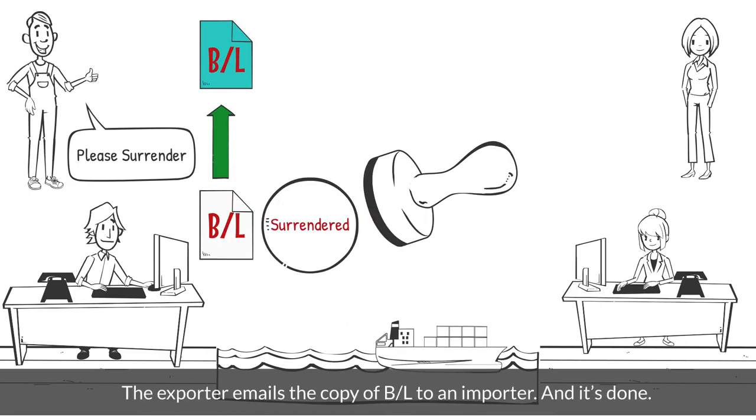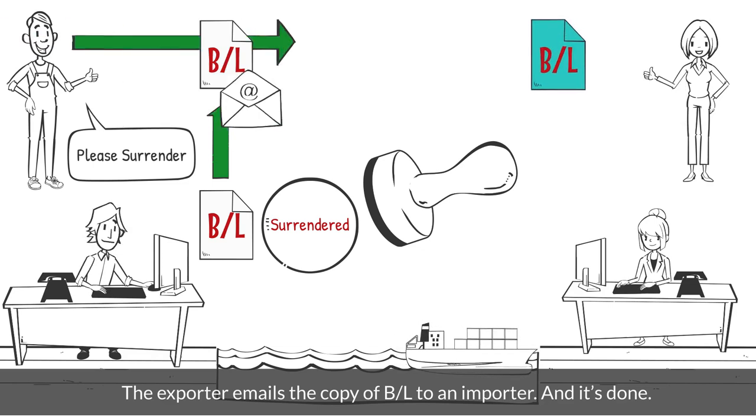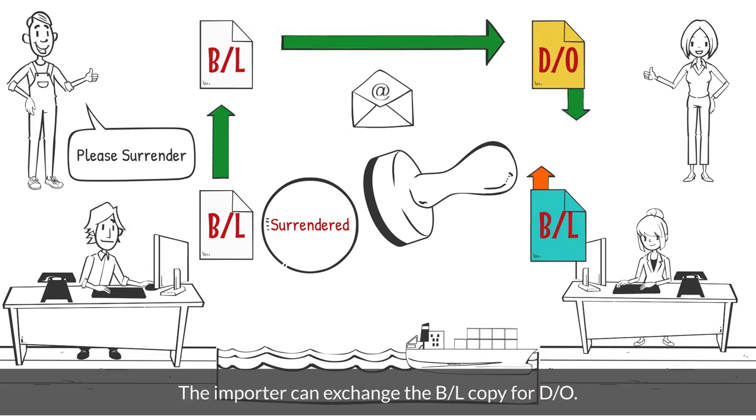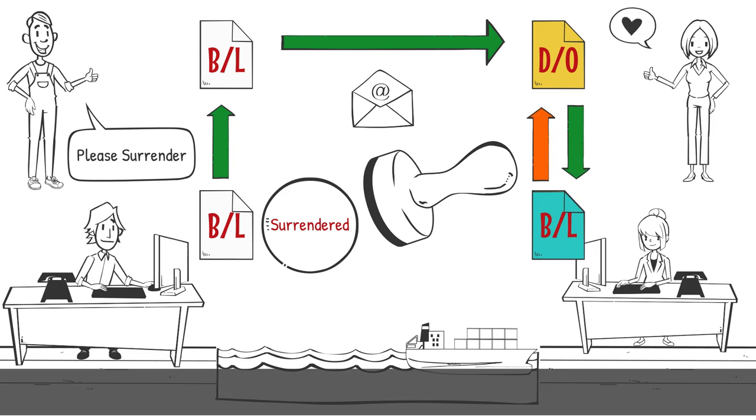The exporter emails the copy of BL to an importer. And it's done. The importer can exchange the BL copy for DO. This allows for speedy trade transactions. It also reduces the risk of losing BL.